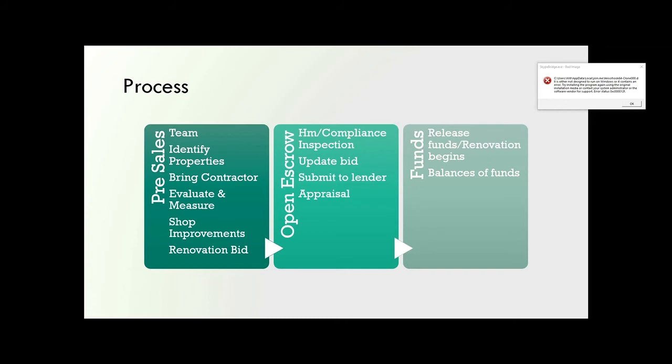So this is an important slide because what you want to do is move as much of this process to the pre-sale side. As you can see, we'll talk about this a little bit more, but: developing your team, identifying the properties, getting the contractor on board. If you find a property, you should be out there measuring it as soon as you can. Have realtors do some initial evaluation. Just look at the roof. Pretend you're doing an appraisal, and start looking at any of these other components that, as we go through the compliance inspection, are going to show up, so we really need to try to identify that up front.